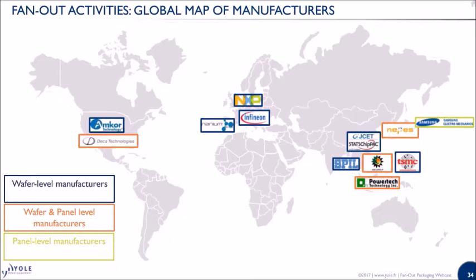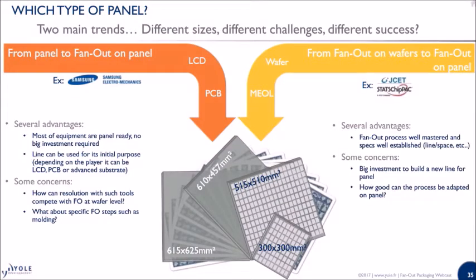The problem is the panel market is very complex. You have two main trends because you have different ways of entering this market depending on who you are. You have people that are used to the panel thing, so LCD players, PCB players, that could go from a panel solution, panel technology, to fan-out panels. Basically, they have to build a fan-out. And people that are used to fan-out technology on wafers that could try to adapt it to a panel substrate. In both cases, you have advantages and concerns that are mentioned on this slide.